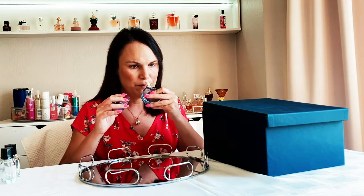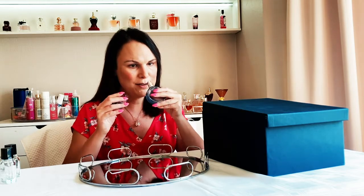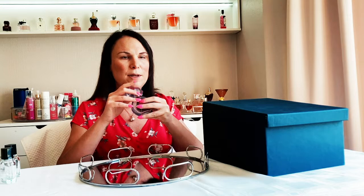It blows me away when I smell it. I cannot believe that I didn't like it. I'm going to read the notes to you. So it's a floral fruity gourmand fragrance. It was released in 2018, and it's an eau de parfum.